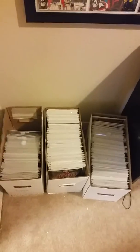Down here I just have my short boxes. Now, I don't have too many comics. I got just shy of 700. I only recently actually started collecting the books about 3 years ago.